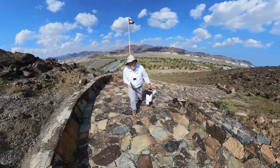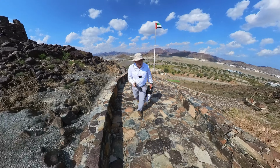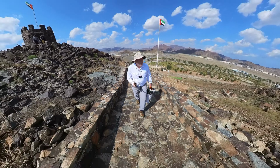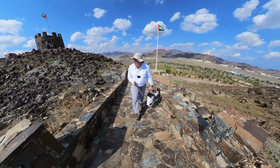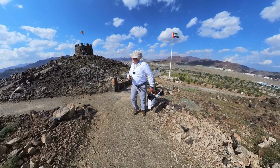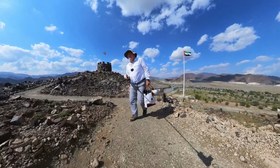So the wind has picked up. That can only mean one thing. I'm at the top of the trail. It's a lovely windy day. We're on the back of that rain. The air is crystal clear. It's beautiful. No pollution. Visibility sharp. So there's the first of the towers. Family having their photo taken.